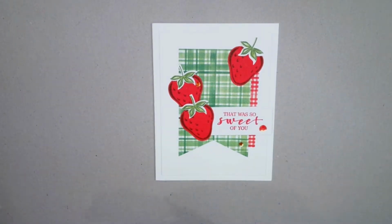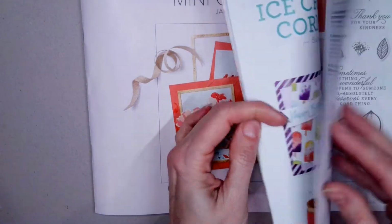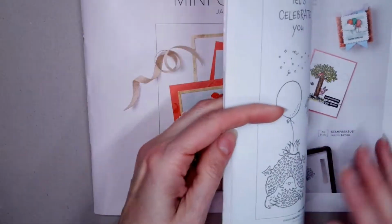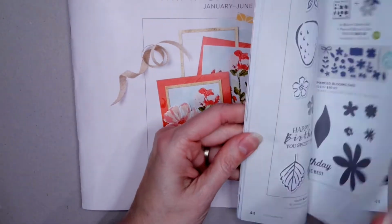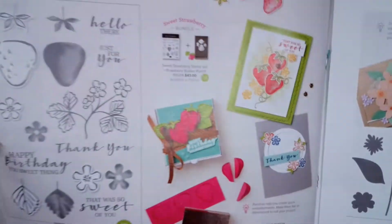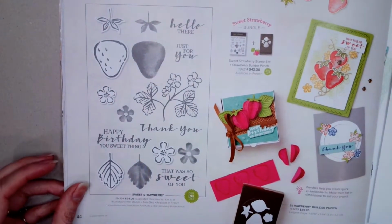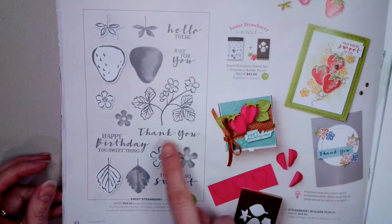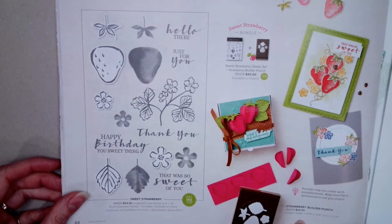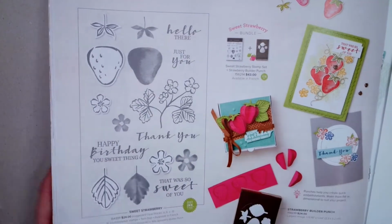Anyway, since it's January 5th, I can now show you the inside of the catalog. This is page 44 of the catalog. Nope, that is page 54. Page 44. Look, my catalog's already falling apart, you guys. I've used it so many times already. On page 44, you're going to find the Sweet Strawberry bundle of products. So you can buy just the stamp set. It is $24 Canadian. You can buy just the punch, which is $24 Canadian, or you can buy the bundle, save 10%, and get it for $43.